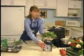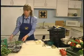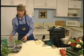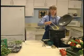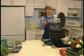You need to wash your green beans before you begin, which we have done, and then trim off your ends and cut them into 4-inch lengths, which are the size of the jars, leaving a ½ inch for head space.